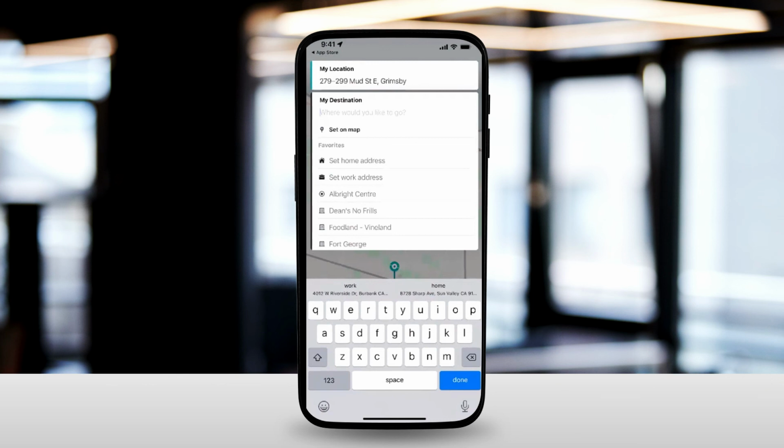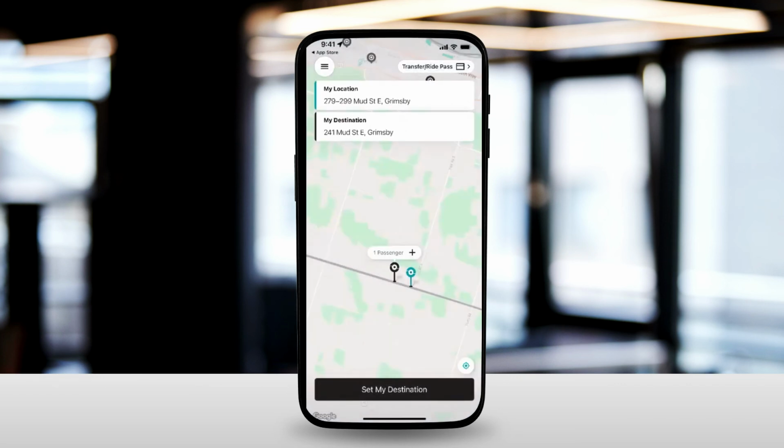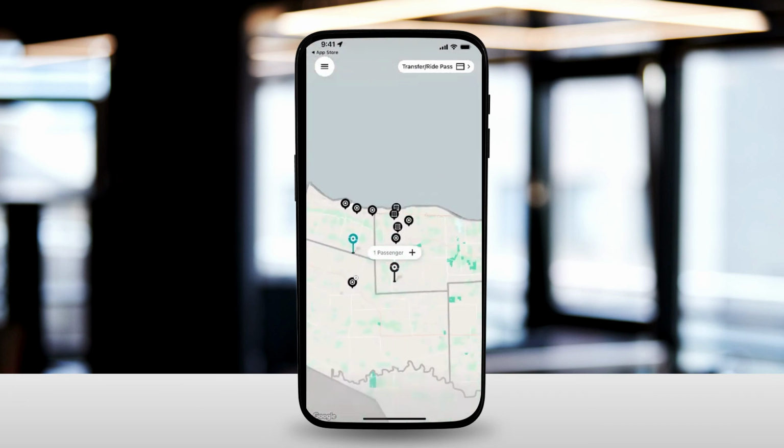You can set specific addresses like home or work, or even if you want it to take you to the doctor's, you can enter it there and it'll save it. So you can just click on it instead of having to enter a specific address every single time. So that's a great option.